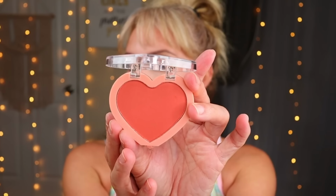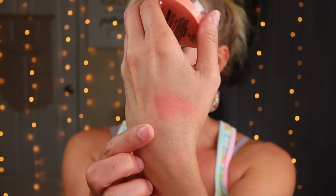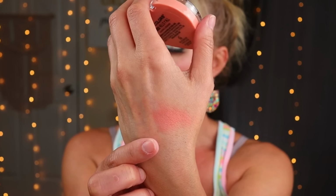LA Colors has been giving us some fun packaging this year. Between these here, they're like the hearts, and then their cat line from earlier in the year. When they've done it really well. And you know I love LA Colors blushes. I'm sure this one here is no exception. This is kind of a different shade too. That's why I picked this one up. Look at that, it's kind of like the shade Creamsicle, except it doesn't have the slight shimmer that Creamsicle has. I think that's gonna be absolutely gorgeous. Super excited to try that.